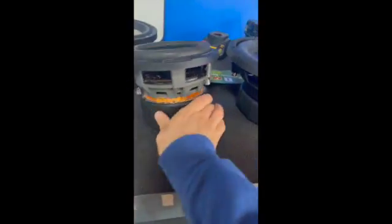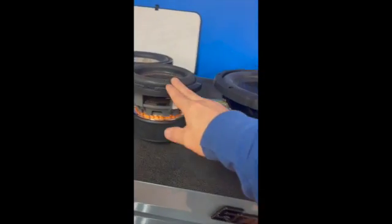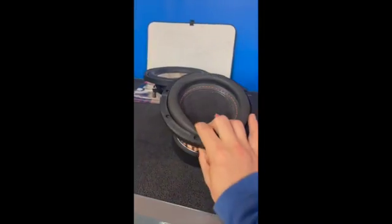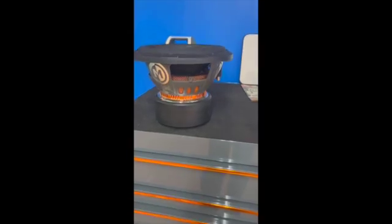This guy here, which is clearly a lot smaller, can handle about 3 times the power. I'd have to go back and check, but I believe it's 750 RMS watts in this guy and 300 in this guy. So you're talking 2.5 times more power in this little guy than this guy. And then we got this monster here that is 1500 watts, just a big boy sub. So with all that said, you can see that the size of the sub doesn't determine how much power it handles.